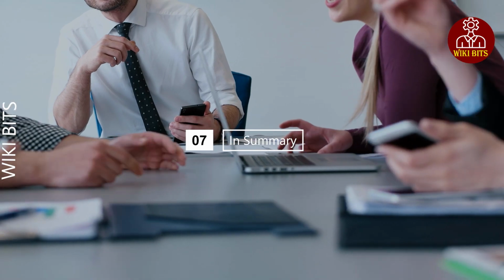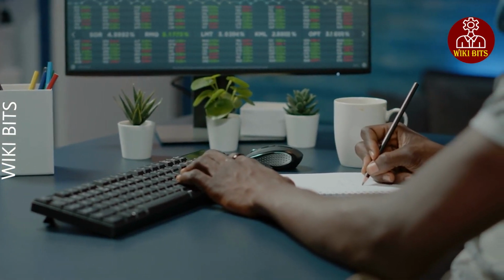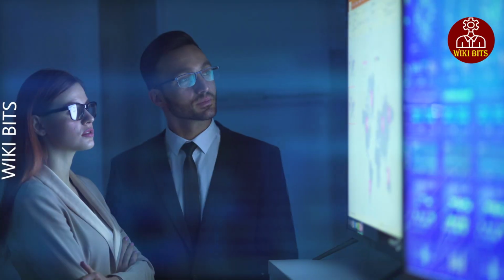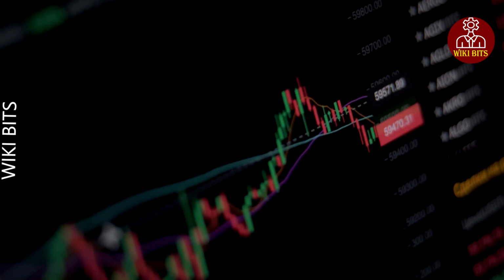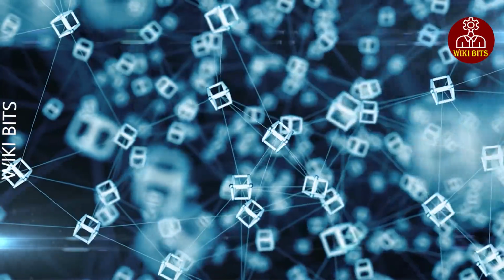7. In summary. Researching cryptocurrency before buying. Identify blue-chip coins like Bitcoin, BTC, and Ether, ETH. Consider popular options for beginners. Analyze performance via charts over different time frames. Understand the underlying blockchain technology. Assess the community and collaborations behind the asset.